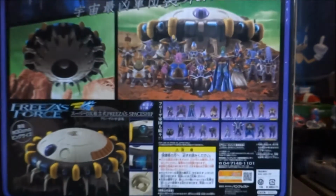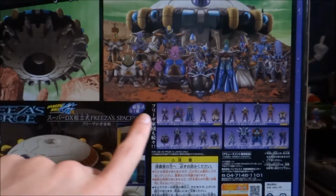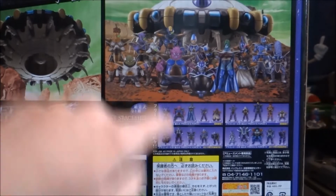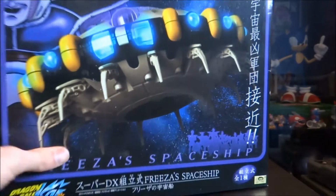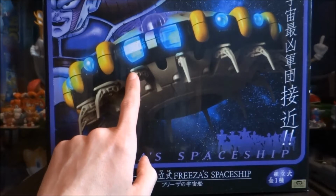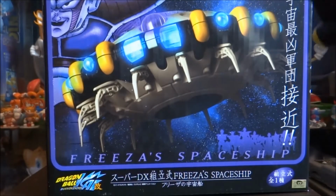On the back of the box, there's a full lineup of figures that you get with this. The stall I went to had a few of these, but unfortunately he didn't have the Friezas, which I was looking for. Now, I've got to admit, when I first saw this, I actually thought it lit up, but it doesn't. It's a pretty deceitful looking box, because when you look at that, it actually looks like this thing lights up, but it doesn't. Or at least I haven't found a switch on it that does.